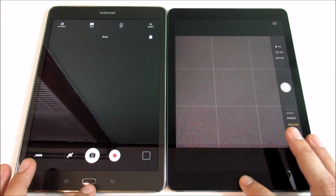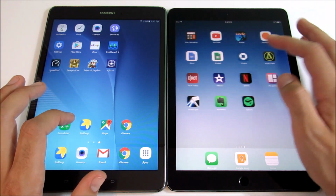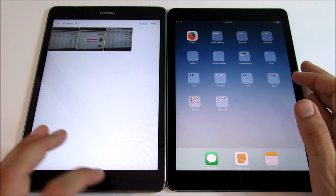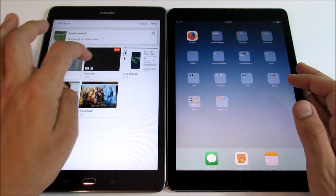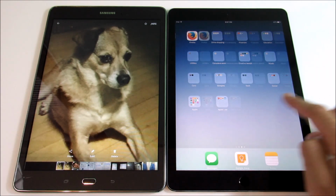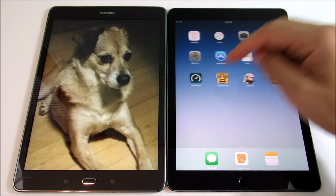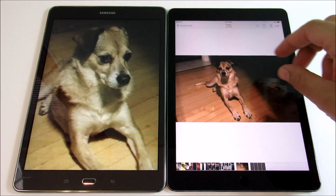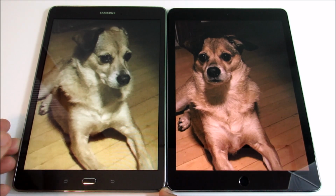So yeah, the iPad takes much faster pictures and much better quality pictures. If I go into photos, I want to show you a picture that I took with both of these devices here. Let me go into photos here. Where is the last photo I took here on this camera? Not sure exactly. Okay, I took a picture of my dog here. That's Peyton. Say hello to Peyton. I'm gonna go over here on this tablet and I'm gonna find that same picture and show you the difference in quality. It's quite apparent, to be honest with you. It's very apparent. So if we go here, you can see the iPad Pro 9.7 is hands down a better picture quality.